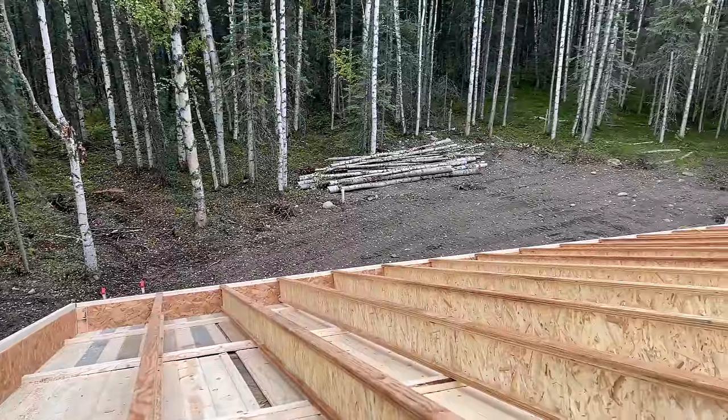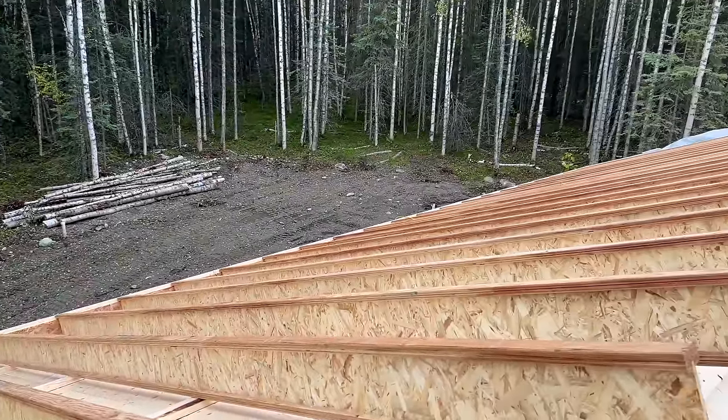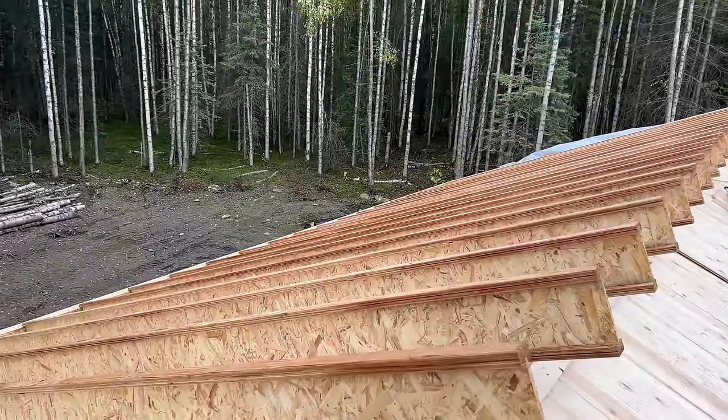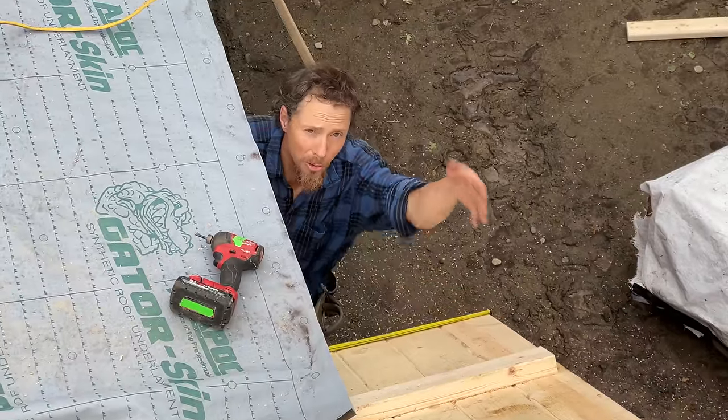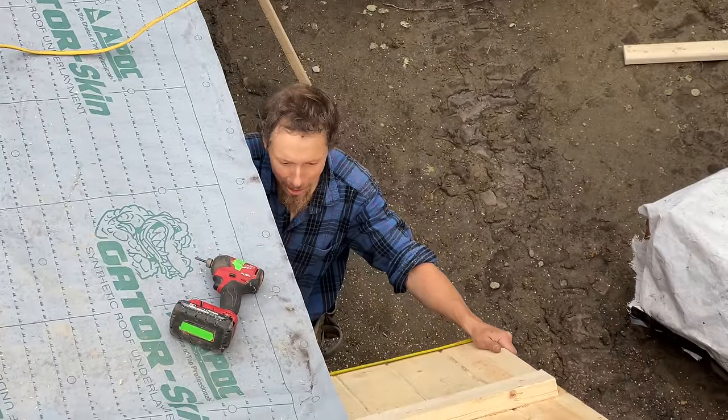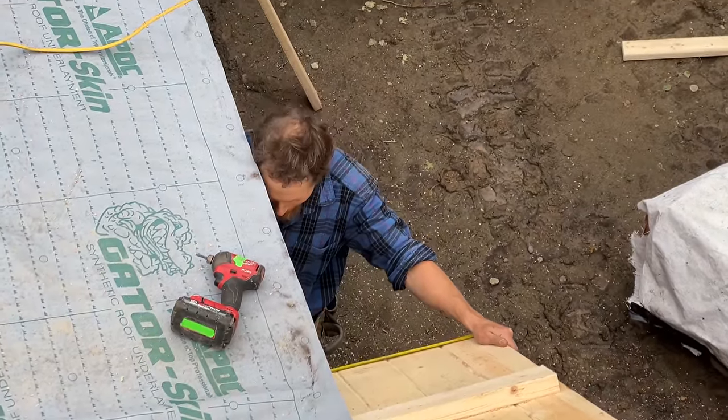Okay, we just got done here, nailed all of them. Now we just have to cut the ends off. We're trying to put this rim on the bottom so we can finish this side here. It's kind of technical finishing these last little pieces.